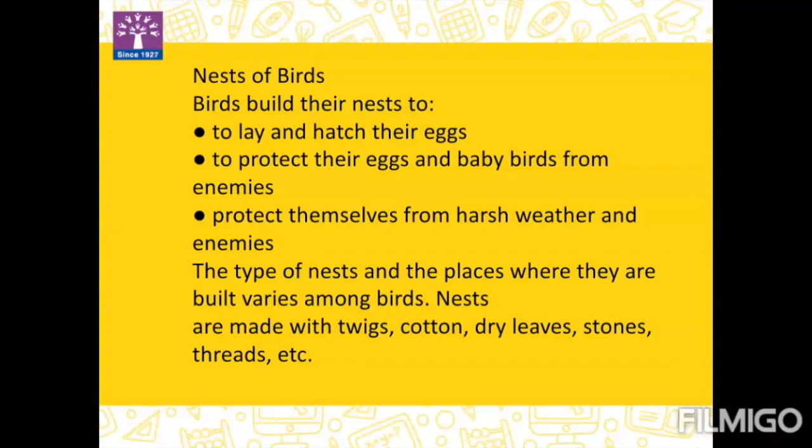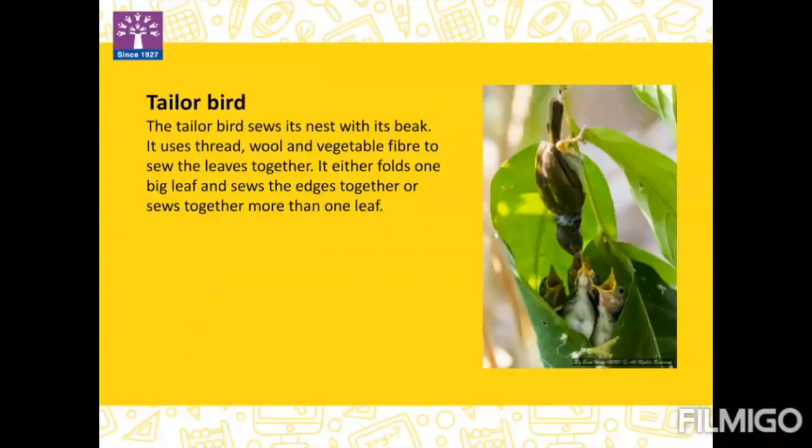Birds build their nest to lay and hatch their eggs, to protect their eggs and baby birds from enemies, and to protect themselves from harsh weather and enemies. The type of nest and places where they build varies among birds, and nests are made up of twigs, cotton, dry leaves, stones and thread.